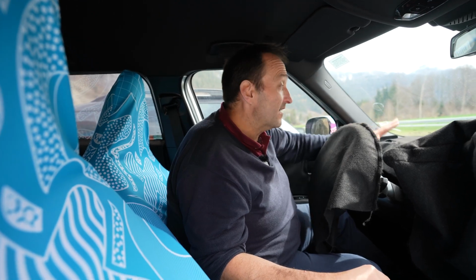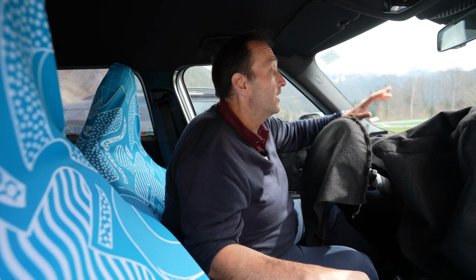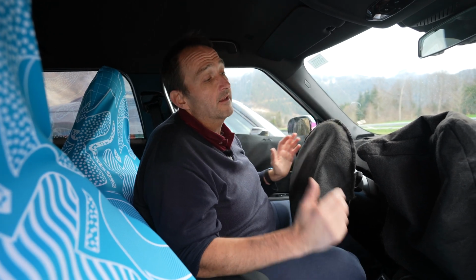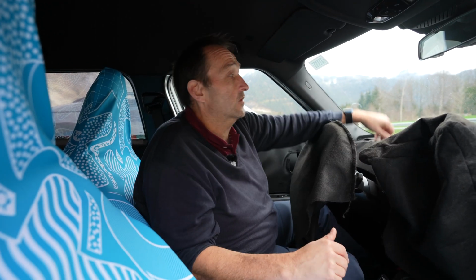Another thing that is missing in the car is not only the leather, it's also the display behind the steering wheel. There is just no cluster instrument anymore. All the information has been moved towards the center console, or if you opt for it, towards the head-up display.